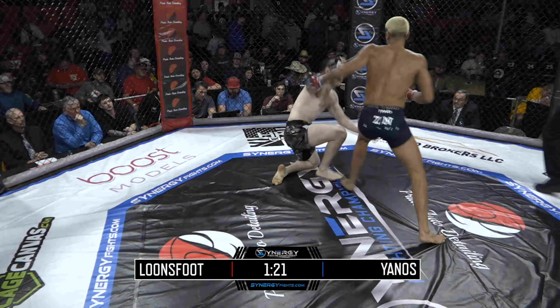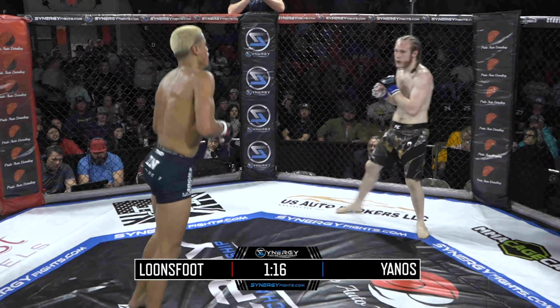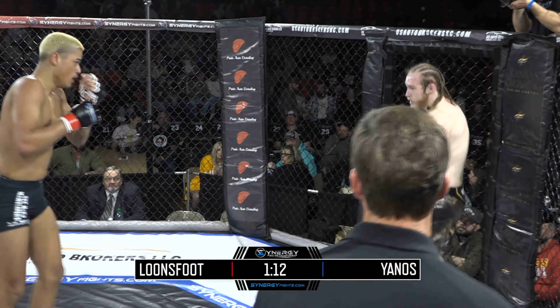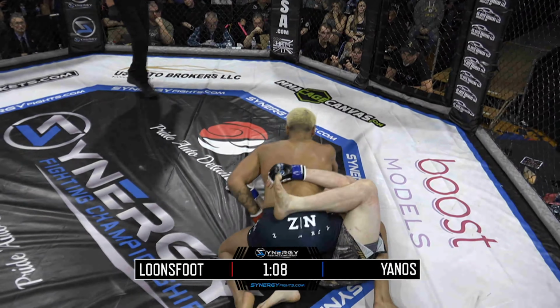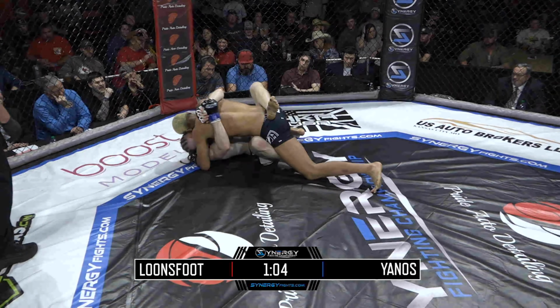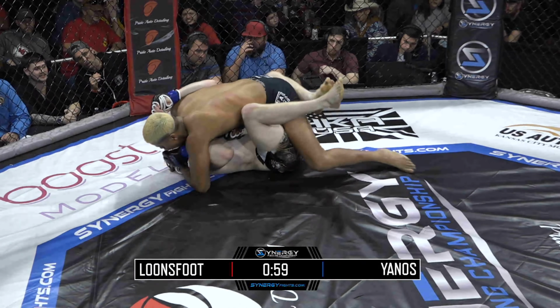Courtesy of Daylon Loonsfoot, a big left hand, right combination. Another one. And that was a big factor in this fight when Loonsfoot was able to. Oh, good lateral drop from Daylon Loonsfoot. Takes the forward pressure of Alexander Yanos and uses it against him.